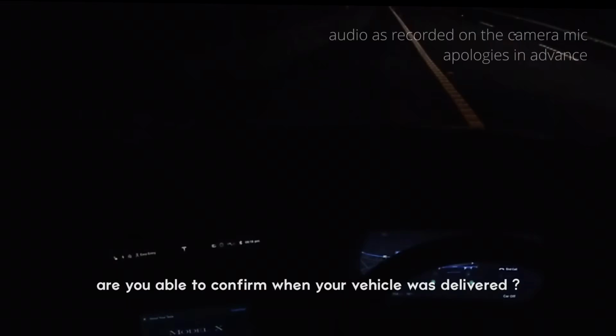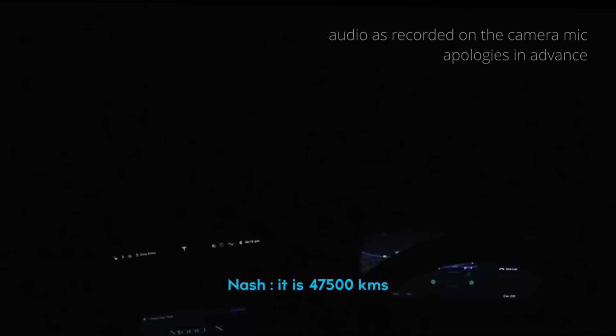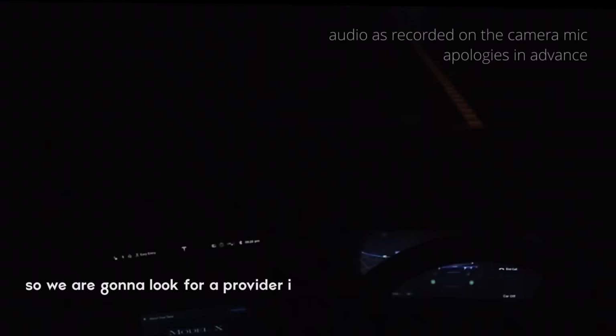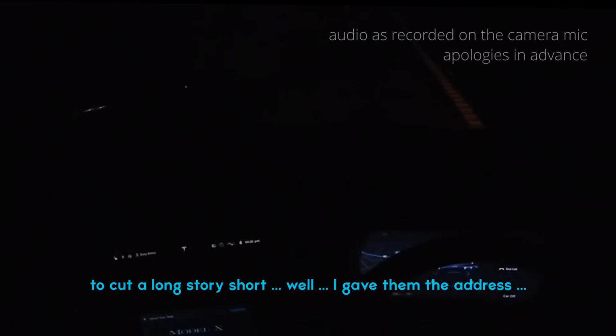Okay, are you able to confirm when you had your vehicle delivered to you? June 2018. And are you able to verify your current odometer? It is 47,500 kilometers. Okay, are you able to verify the current range you have on your car? 154 kilometers. Okay. All right. Thank you for verifying that. So we're going to look for a provider in your area. First, we'll look for one that can bring a loaner wheel to you. Sure. Where are you located?